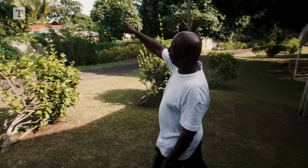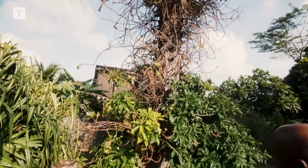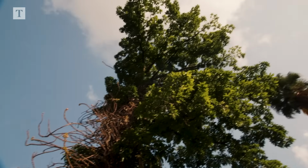This tree here, where the vines are almost climbing on the trunk of the tree, this came from Guyana in South America. It is called a cannonball tree. A lovely scent, like perfume aroma.